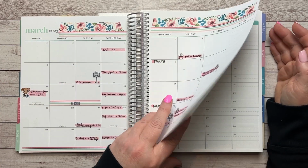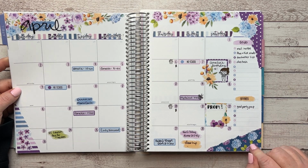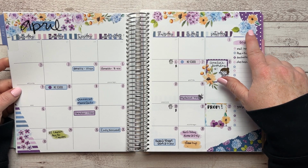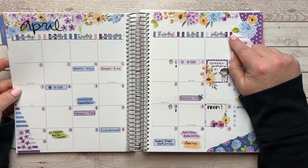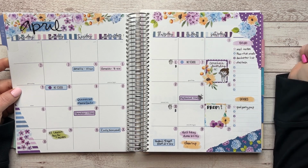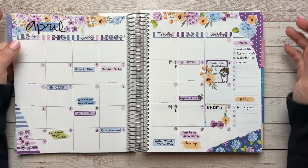So, loving it. Here is April. This, I used a journaling kit from Mandy Lynn Plans. I have the add-on deco sheet, I think, or this might have been on the actual journaling kit itself. I can't remember. And then there was a washi tape set that coordinated with it, so I used that to do the days of the week. And the only thing with this planner is that it has a Sunday start on the monthly calendar.